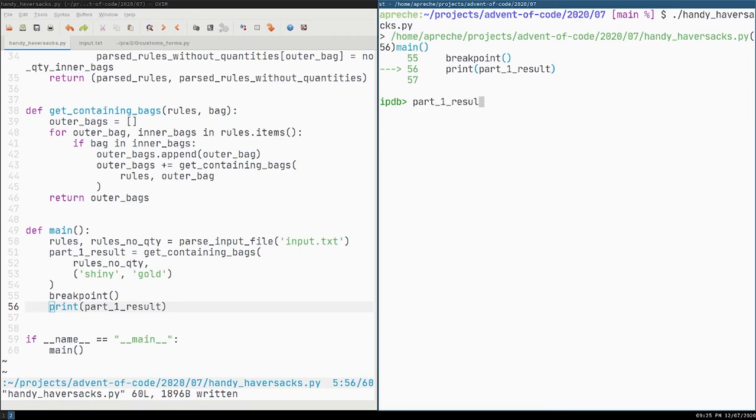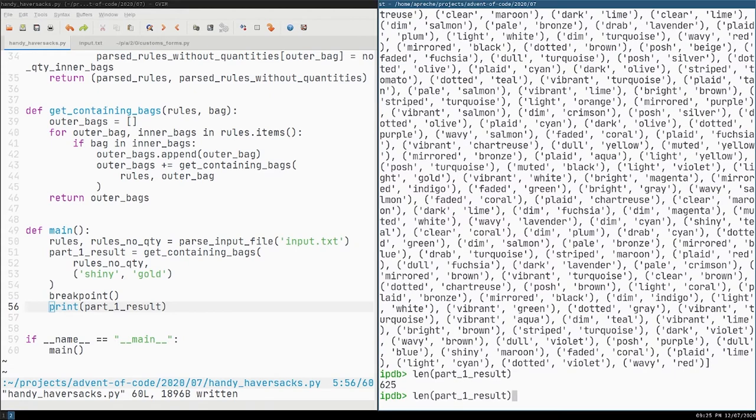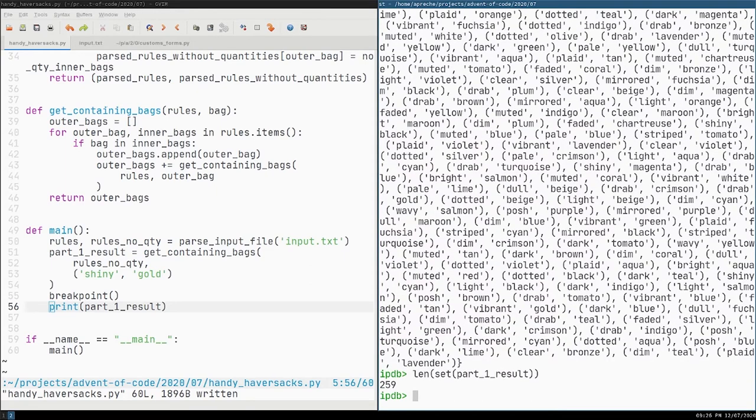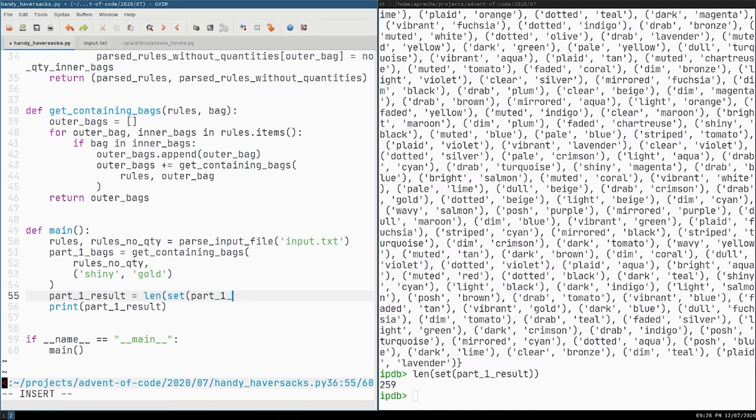Yep. Part one result. Some giant list of bags. So this should be 6 something, but a set int is not iterable. Oh, because they have the length there. That's why. It's only 259. So let's do this.